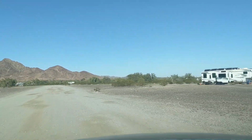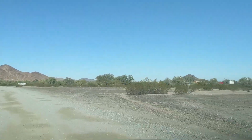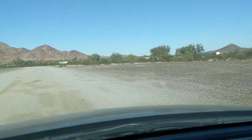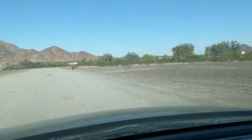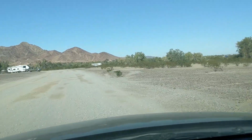I've seen the trash. Is that? Oh, I see it. There it is over there. Get to it. Probably where that truck's going. No, truck's coming towards us.